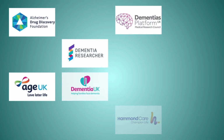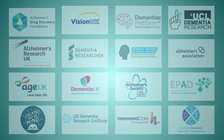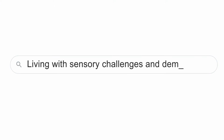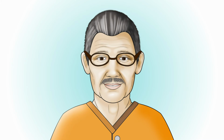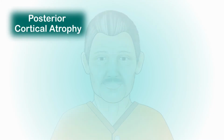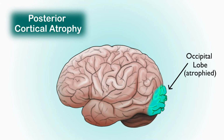Continuous research helps us to understand more and more about the causes of dementia. We can help by learning more about living with dementia and how it can affect daily lives. Let's hear some more first-hand accounts. Fred has been living with sensory challenges and dementia for 4 years. He has posterior cortical atrophy, a condition which causes shrinkage of the brain in the area concerned with vision.